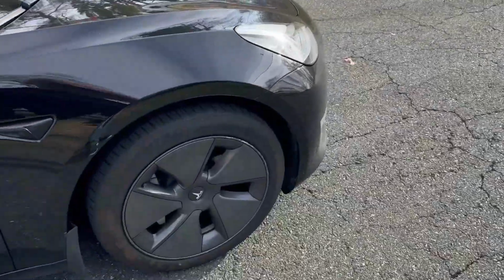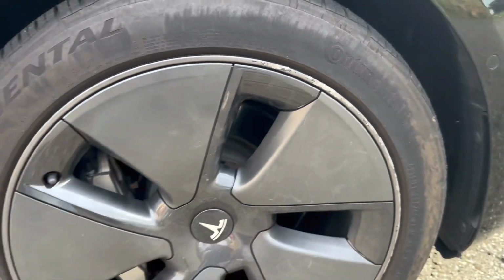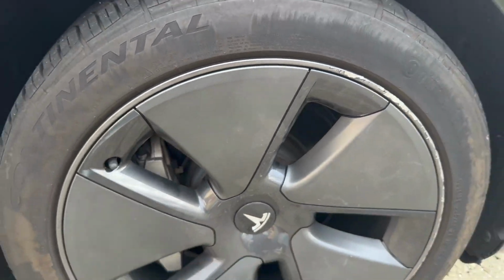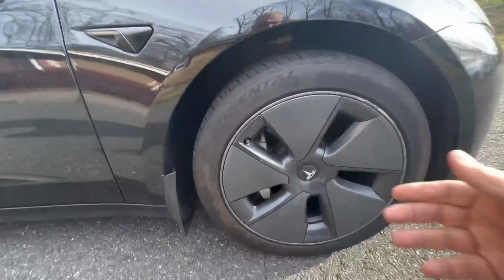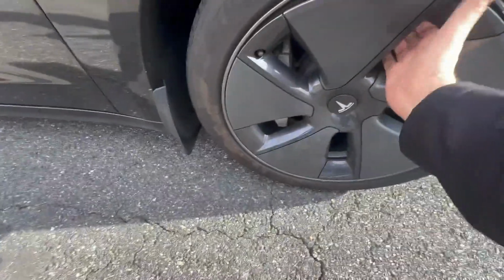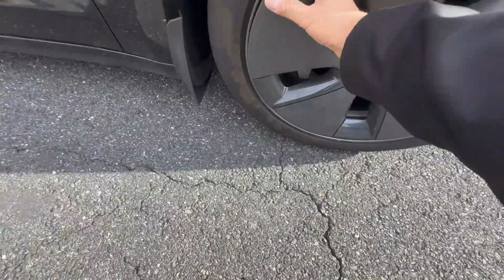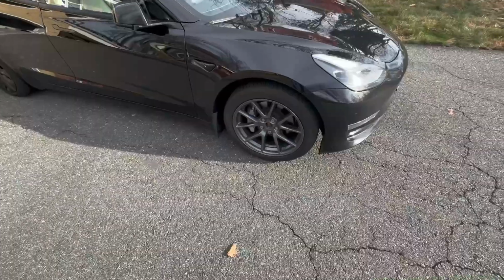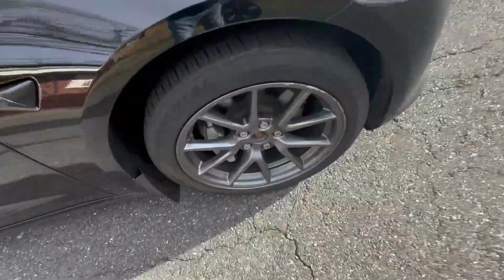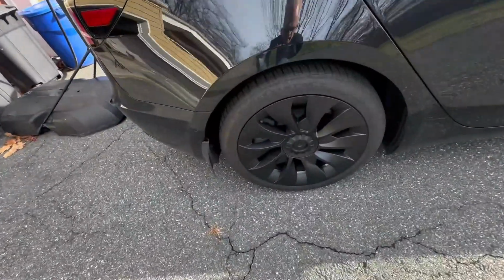Okay, so here's the old one. If you have a Tesla, you all have this. And we hate these curb rashes because the old one just covers up to here. Basically, to take it out, it's good to do with two hands, but I'm going to show you can do it also with one hand. You just pull, you pull, and it's out. Okay, you see it's out. So you see the curb rash? Now here's the new one, completely covering the wheel.